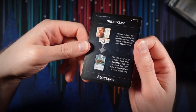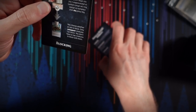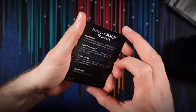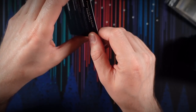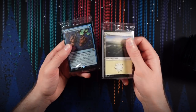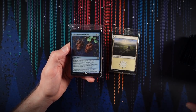Sure. Basic stuff. But probably kind of handy if you've not played before, or perhaps not played for a long time like me. Let's take a quick look through the lands before we get into the boosters.